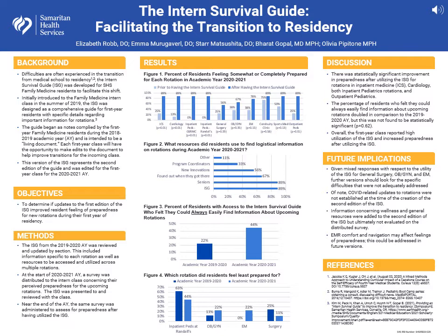This information included items such as rotation expectations, dress code, important locations, and navigation of the electronic medical record. The goal of sharing this information was to increase resident preparedness and facilitate the transition from medical school to residency.